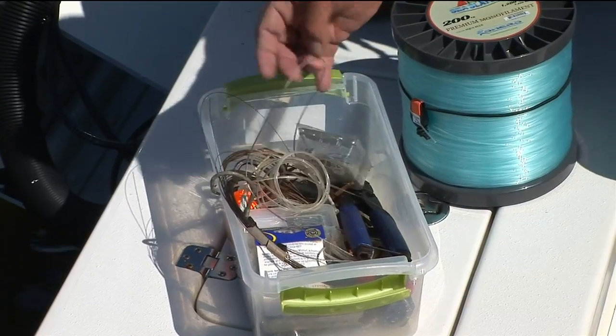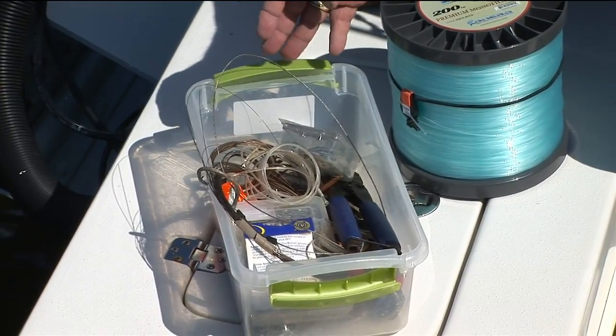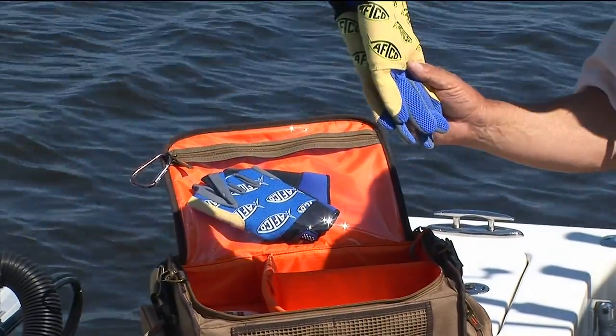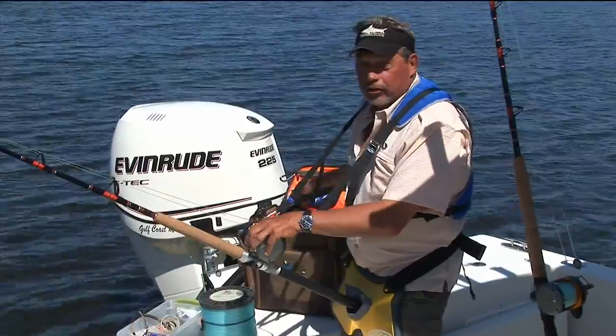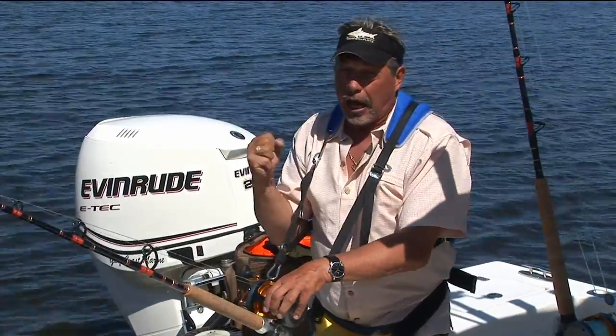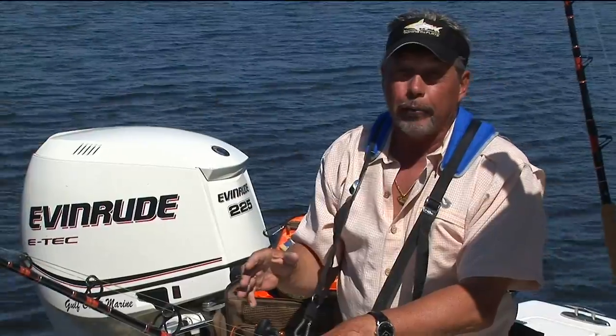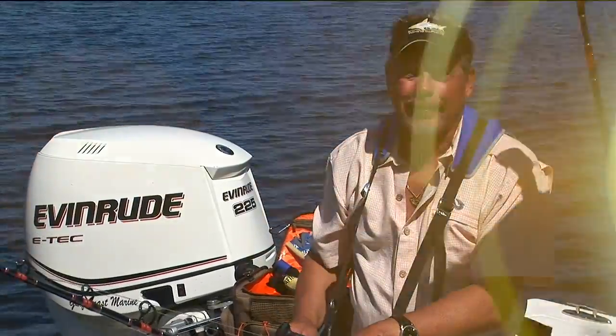Biggest thing is make sure you have the proper wire rigs depending on the fish you have. Also, landing that fish, you better have good quality gloves like the AFCO ones, because otherwise you're going to cut your hand up, because I tell you, I've landed shark up to 17, 18 feet long, and they're a tough fight. But I tell you, a great experience.